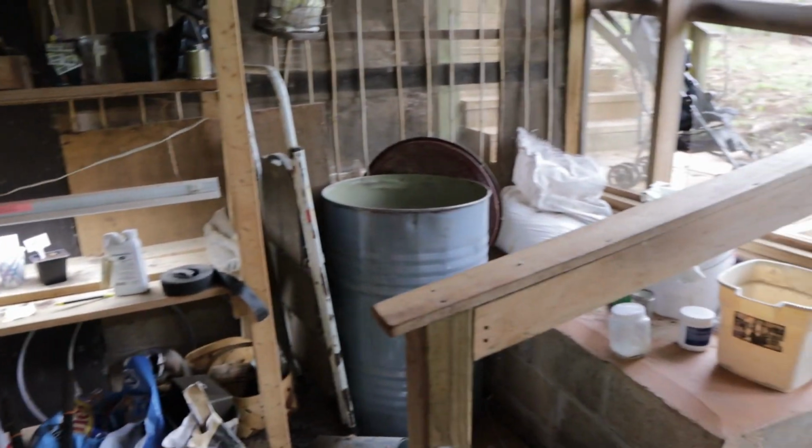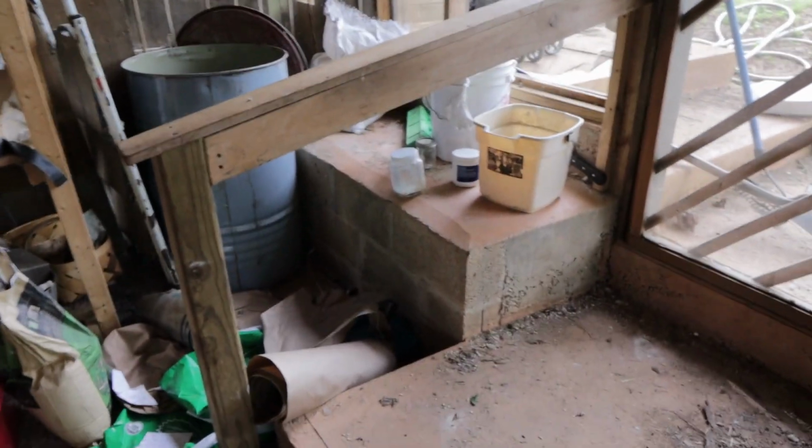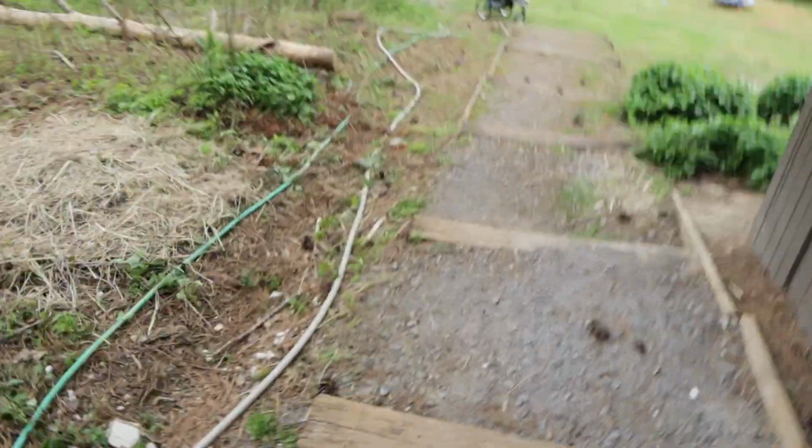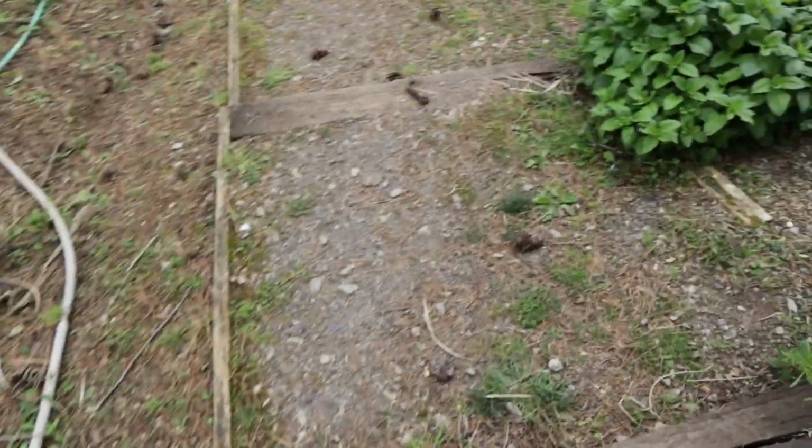This is where we come. It's just right under our house at the bottom of our steps to keep all of our feed and stuff. Okay, and right outside that, we keep coming down the steps. We have so many steps here.